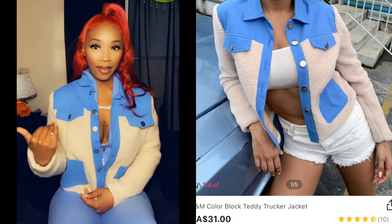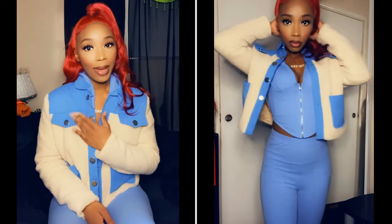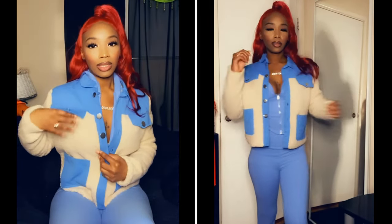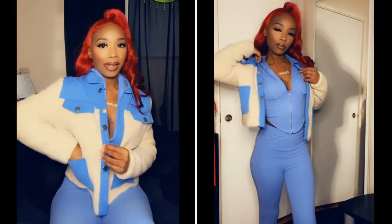I stepped out of my comfort zone, y'all. Because I know me, I don't got nothing blue for real. So I just started buying a couple of blue things. So this baby blue, I call this powder blue. Powder blue is so pretty to me. This is cute. No pocket here. They tricked you again. With pockets right here.